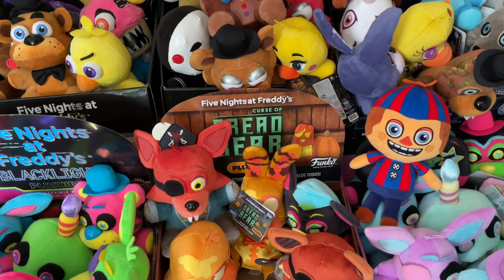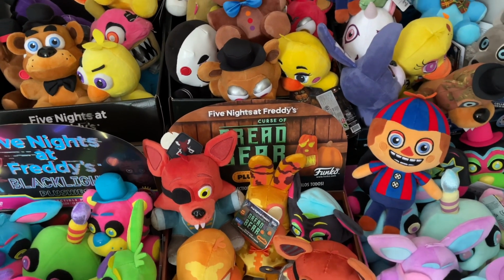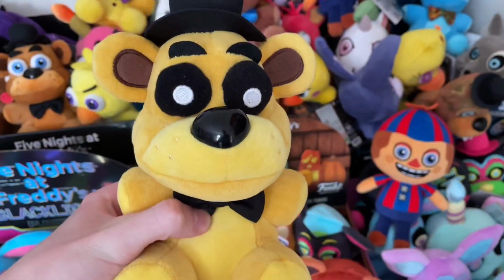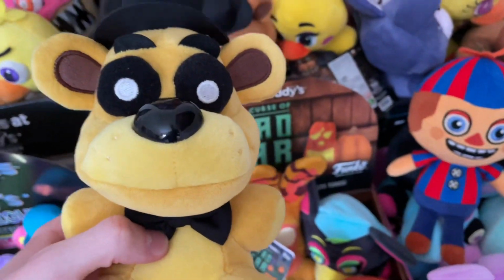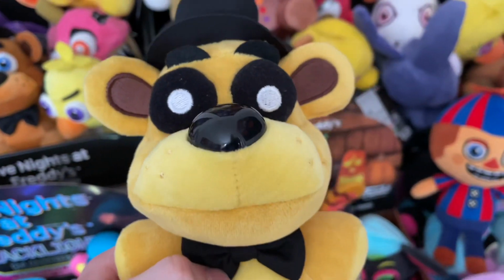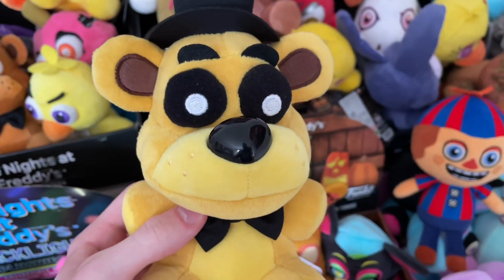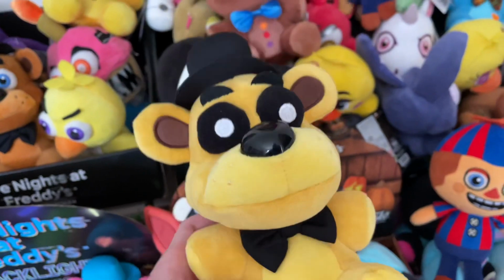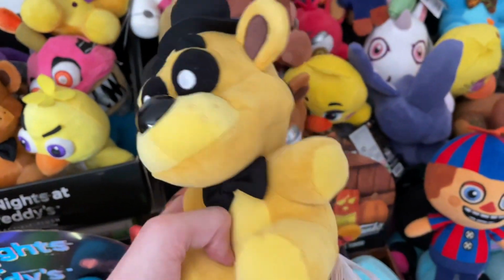Alright, and up at number 1, I bet you can see this coming from a mile away, we have, of course, the Golden Freddy plush. Number 1, he's my favourite FNAF character of all time, and number 2, this one took me literally 6 years to get. I only got this like last week, and it was such a long journey to get this. So long, in fact, that I'm not going to explain it all again.